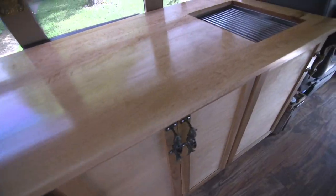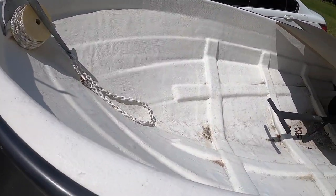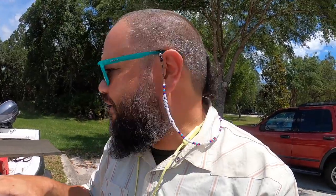First there was the inside of the bus, and then there was the motor. And now it's time to build this boat. Got a lot of stuff to do. It has no floor, no casting deck. There's nothing inside. I have no idea what I'm doing yet again. Gotta figure out this whole fiberglass thing. I'm gonna do a little bit of grinding, a little bit of fabbing, and then some glassing. And once that goes down, this thing's gonna be ship shape.